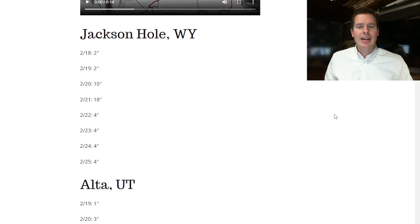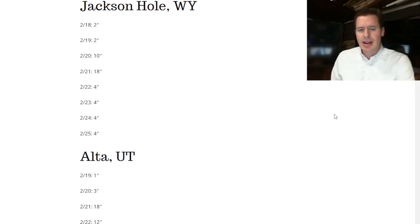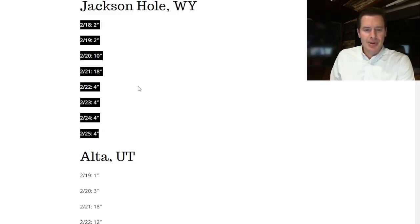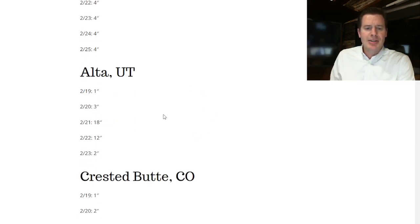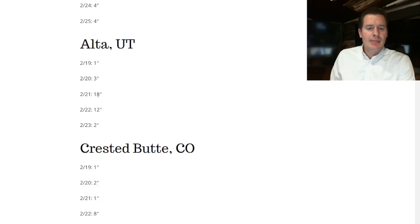I went into a lot of detail like I've been doing the last few days. I think this can be very helpful. Jackson Hole, snow in time, so you know when the big powder days are. 2/20, 2/21 are going to be outstanding, probably 2/22 as well in the wake of all that. But obviously storm skiing on 2/21 and 2/20. Alta, Utah, another bullseye. Big time, 2/21, 2/22, awesome conditions into 2/23.